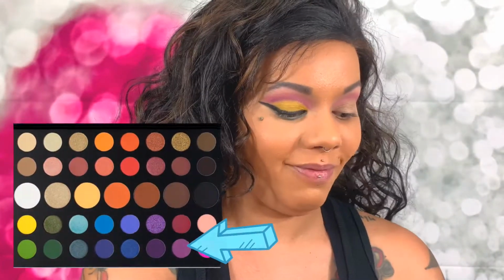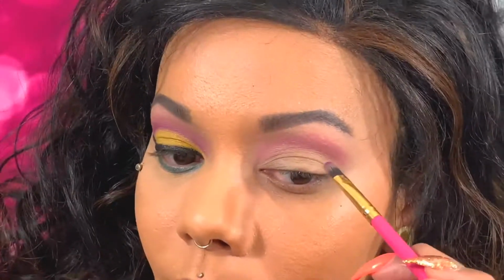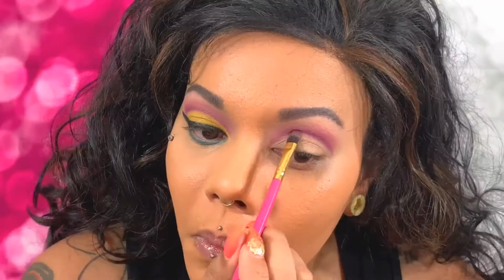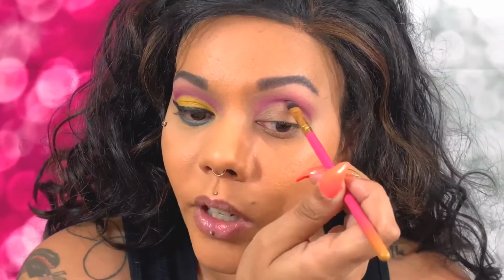Next, we are going to take this neon-y purple. I don't even know what to call it. Barney purple? Yes, Barney purple. I love you. You love me. We're a happy family. I'm going to use a flat brush and we're going to stamp this along our crease line. Here I come. Now I do place this purple higher up in my crease line, not necessarily concentrating it in the crease, because when I cut my crease, y'all know, because of my hooded eyes, my crease is way up here. So that's why.